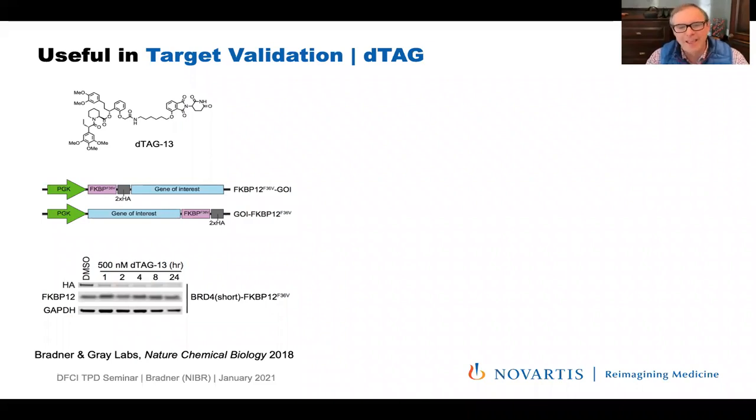What do you do if you don't have a ligand for a protein of interest? What if you kind of want to ask the question, is the juice worth the squeeze? Or you want to validate a target before undertaking discovery? And so Benan Nabet in my lab, now completing his research with Nathaniel Gray, created a really cool technology I'm sure most on this call know all about, called the dTAG technology.